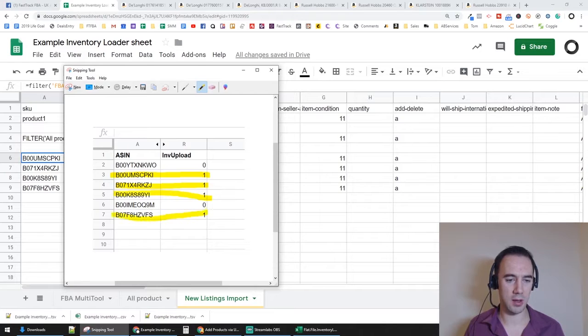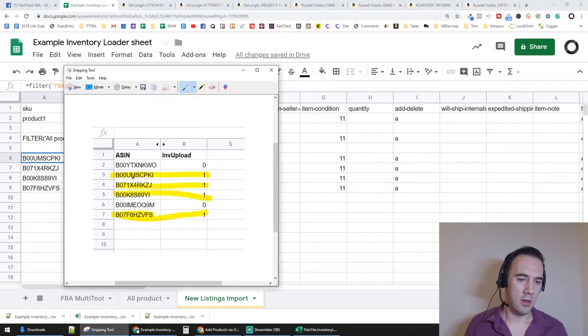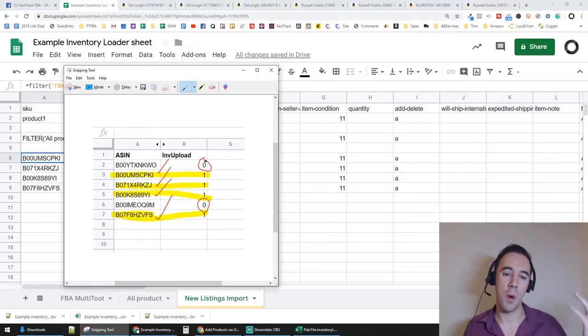I just want to double check. So right here, and if I get my little red pen out, so we've got this one, KPI, that one's come across, so that's tick. This one is KZJ, tick. This one is 9YI, tick. And this one is VFS, tick, fantastic. And you can see here, the zero and this zero, they've not come across. So only the ASINs that we want, whereby they are highlighted one, have been automatically pulled across.